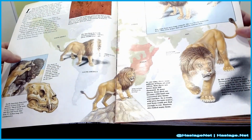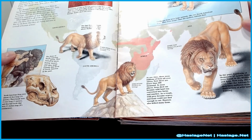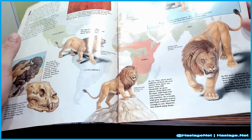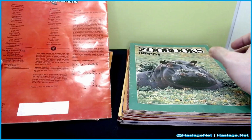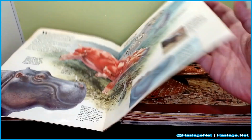Because yeah, here it is. So Africa, a little bit of Asia, Europe, South America, North America. Yeah, and it's saying that the last North American lion probably died about 10,000 years ago. So about around the Ice Age. And so, yeah, this one is June of '89. And then hippos.